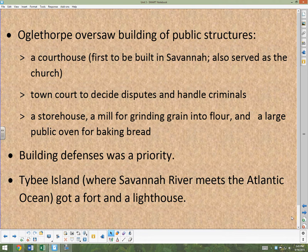Oglethorpe oversees the building of public structures. First, a courthouse, which also serves as a church. He sets up a court to handle criminals and decide disputes, a storehouse, a mill for grinding grain, and a large public oven for baking bread, because for a while people didn't have a way to bake bread in those small houses. Building defenses, making the little town safe, was a priority. Tybee Island, which is where the Savannah River meets the Atlantic, got a fort and a lighthouse.